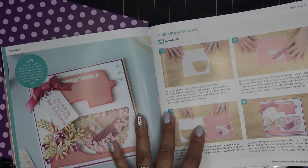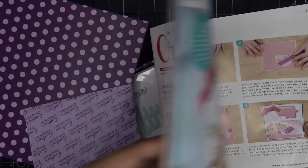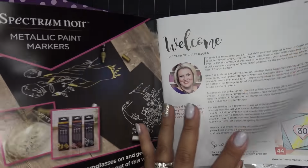So I'm going to print it out, like it says, download and print. So let's see about that. Let's go back to the beginning and see what they tell you. Okay, no.